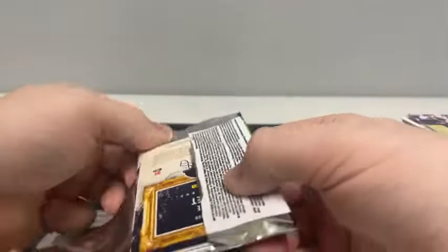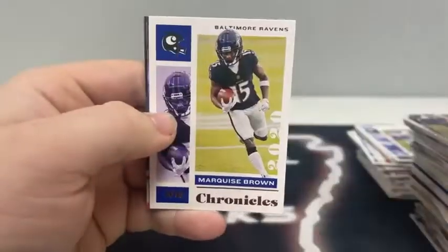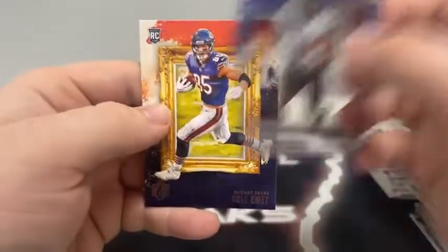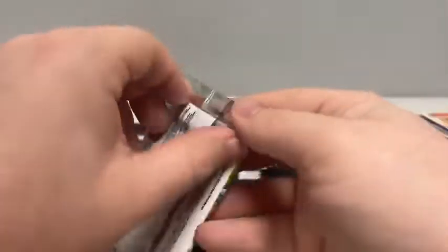Our final 15 cards of the break. Here's Henry Ruggs out of Chronicles. Got a Marquise Brown. Pink Panini brand, Jake from State Farm. There's a Clearly Donruss, J.K. Dobbins, and a Cole Kmet Gridiron Kings for the Chicago Bears.